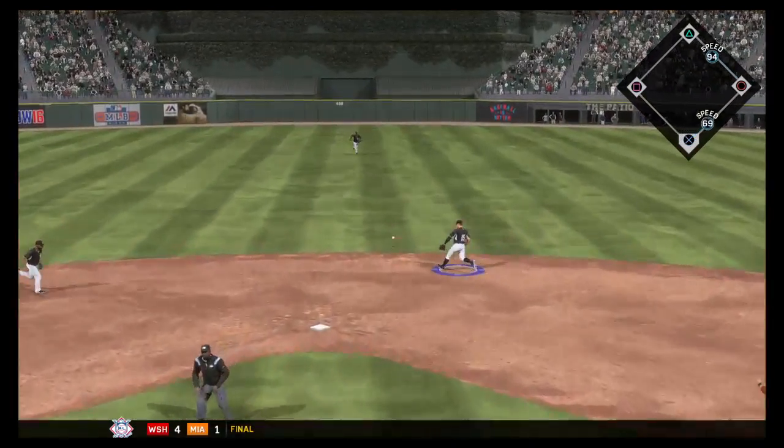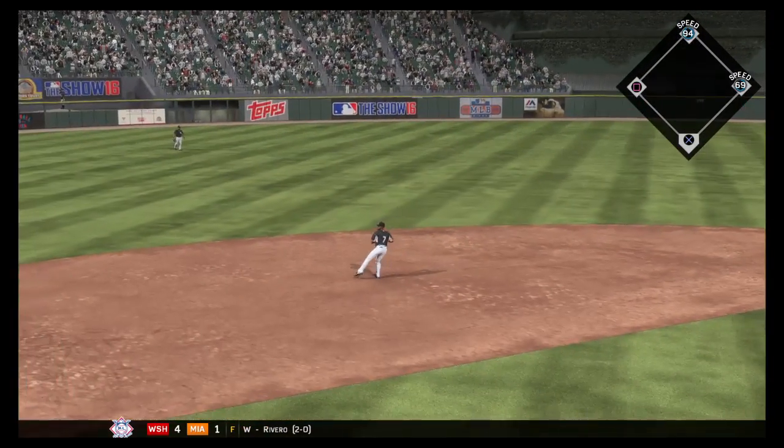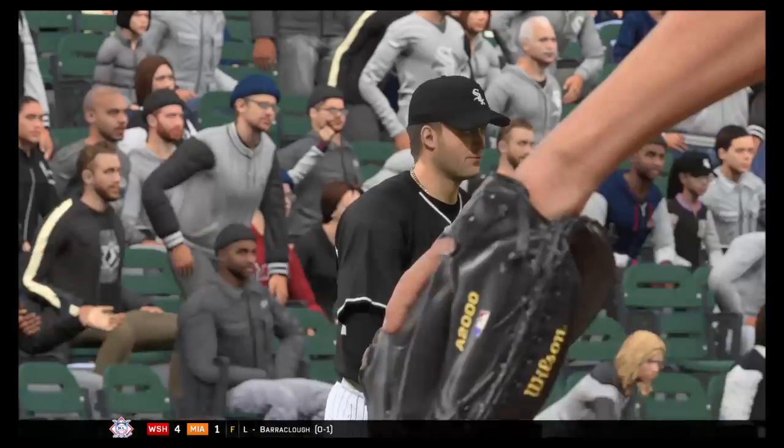Hit hard back up the middle. That's through for a base hit, his second of the ball game. And that's going to move that go-ahead run to second now with 2 gone.